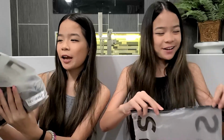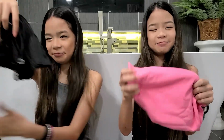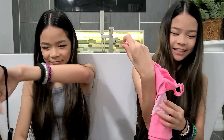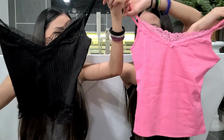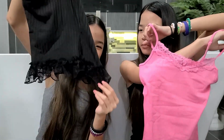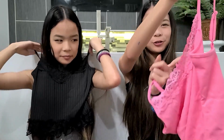So y'all were like, Bianca, you got a pink shirt? Well, I wanted to add a little color to my clothes on here. But I got this black top, but let's see what it looks like, because I love SHEIN. Oh my gosh, it is so cute. It's basically the same thing, but mine has like the ruffles on the bottom. These are so cute, especially with the little cute ruffles.